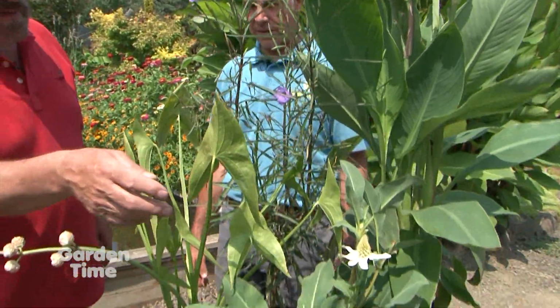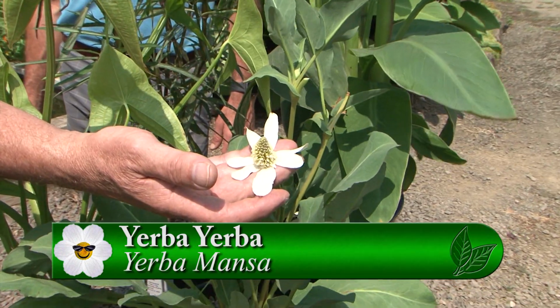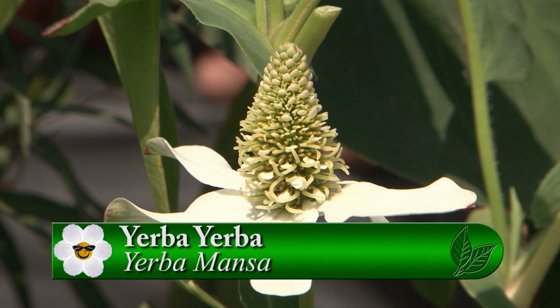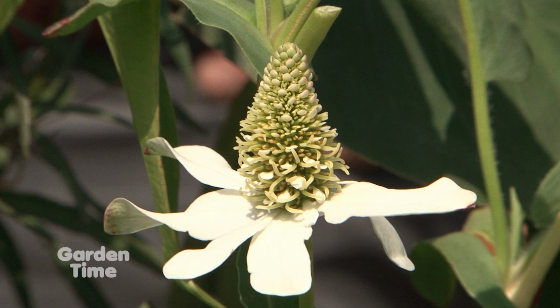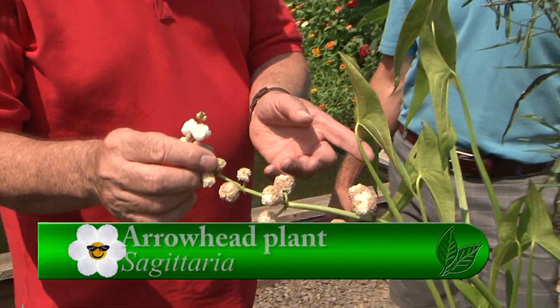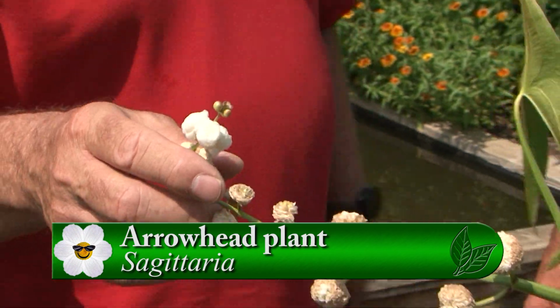And then in the front here we have one called yerba mansa, which is an unusual white flower, and it flowers continuously from June through October. Creeps out a little into the pond, but it's a really pretty white flower. And then what's this cool one with the kind of arrow shape? Well, it's called the arrowhead. It's a Sagittaria, and it comes as a single flower, or this one is a double flower. It's a beautiful little, like a little rose or a peony there. So that's pretty on the edge of the pond.